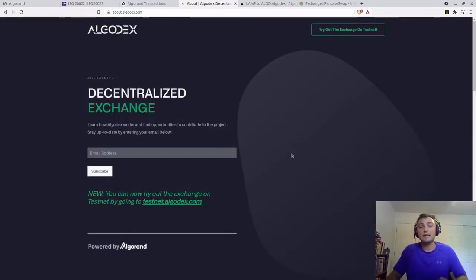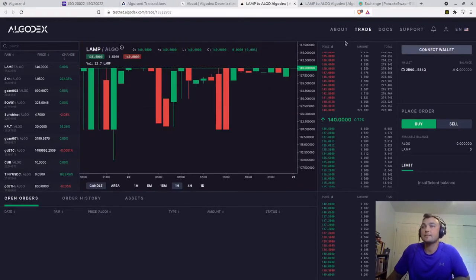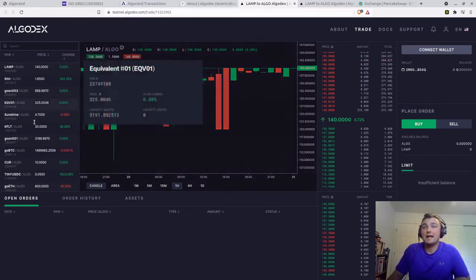So let's take a look at the actual testnet exchange. Back on the very top of the main page for Algodex, we're going to go to the top right corner and click Try Out the Exchange on the testnet. And as you can see, this has a much more developed interface than your PancakeSwaps do. You've got all of your assets that you can trade on the exchange.